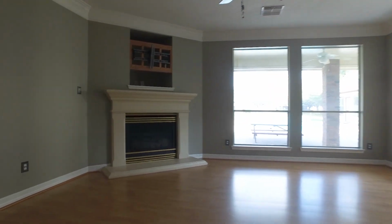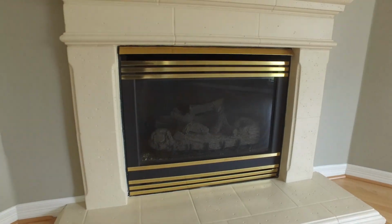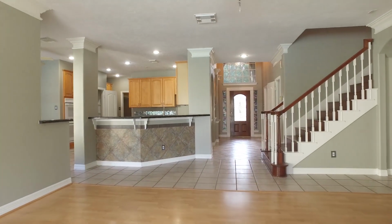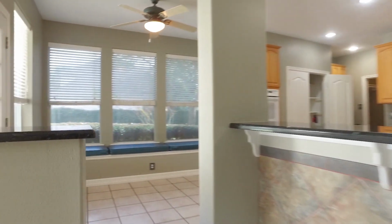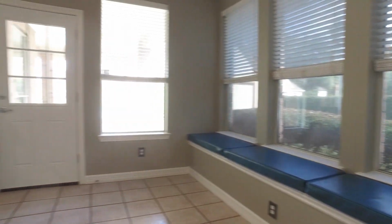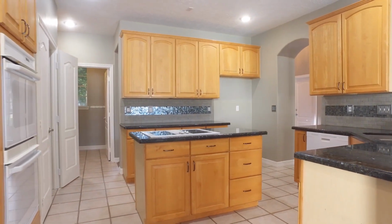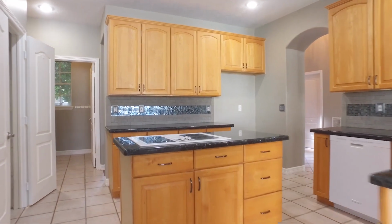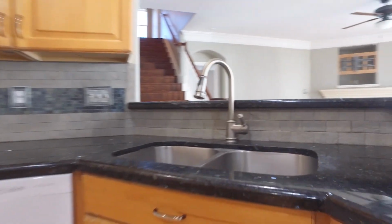A beautiful family room with a corner fireplace and double crown moldings. The kitchen is spectacular with custom cabinets, bench seating, a big breakfast nook, beautiful windows, blinds on every window, ceramic tile flooring, lots of countertop space, a big center island. The home gives you 4 to 5 bedrooms and 3 full and 1 half bathrooms.